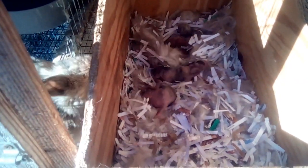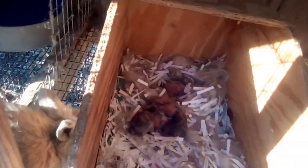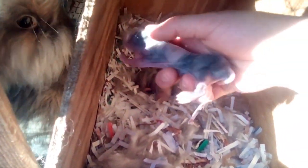So she finished feeding them, hopefully. We put the nest box back in the cage, and let's see if they look full or not. This guy, kind of full. This guy looks kind of full. Let's see about these three. Not really, and not really. So these two were kind of up here, while these three were kind of back here.